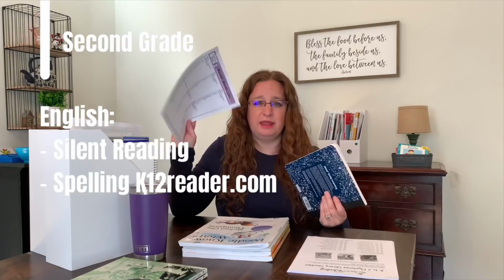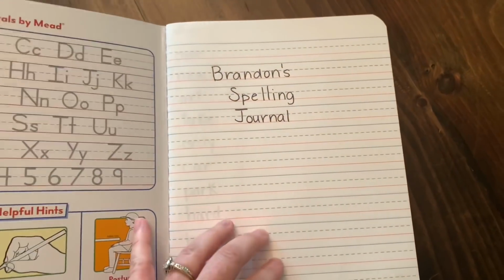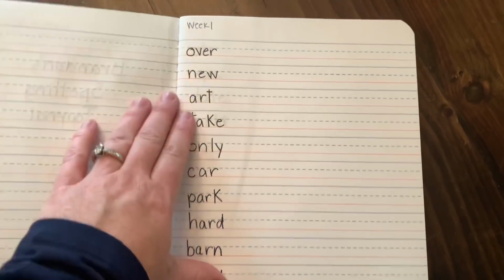And then for spelling, we're just doing K-12's spelling list. I printed grade 2 for him just because I saw some words on here that I want to make sure he does know how to spell. Any patterns like AI patterns, controlled words, that kind of thing. I just want to make sure he does actually know how to spell those words, because I'm not teaching him at a 2nd grade level for English language arts. And then he'll just spell in his journal each week.